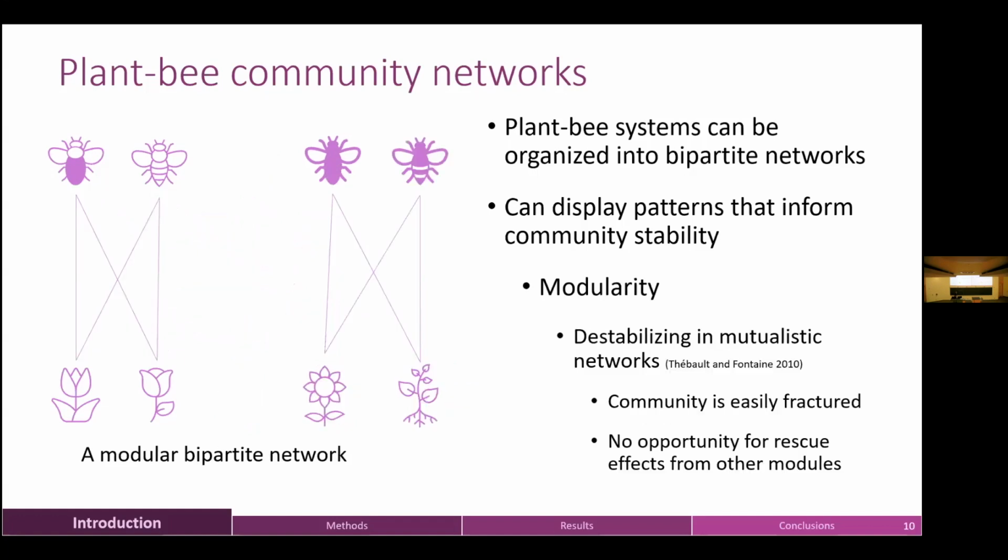Another pattern that we can look for is modularity. So the tendency of the network to organize in these subsections that interact strongly within themselves and very little between. And generally, this is considered destabilizing in mutualistic networks because the community is easily fractured and there's no opportunity for rescue effects from other modules. Attractive generalist flowers like thistle are thought to decrease modularity because they interact with bees across different modules. So in this case, when we remove thistle, we might be increasing modularity, which could be negative for the bee community.